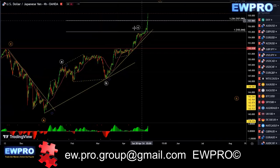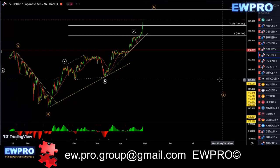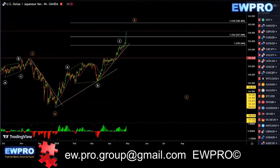So this has kept on going. We were looking for this C up, like this A, B. We were looking for this C up to the 100 pip. Well, it's gone way past that now. So it has turned motive. More than likely it'll get up to this 161.8 now. This 161.8 extension in this, like a WXY. You'd be waiting for the X2 and then looking for that wave Z up at this stage.